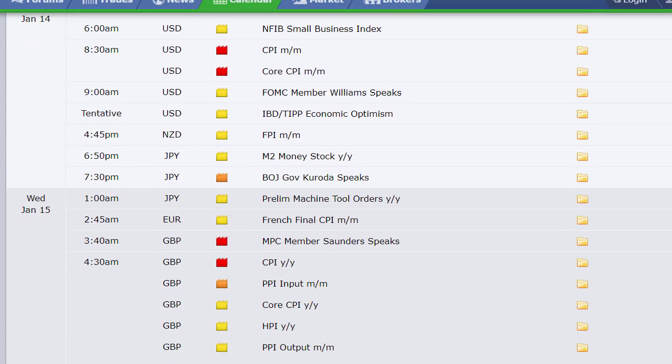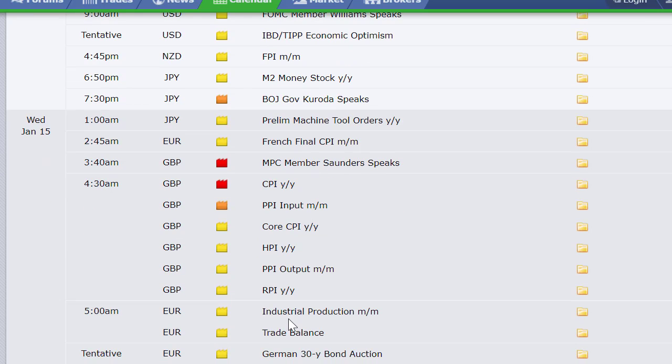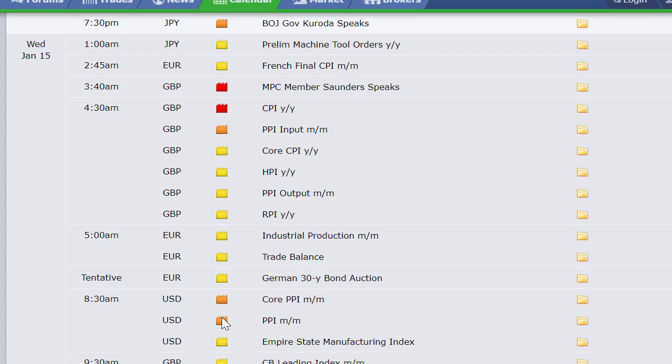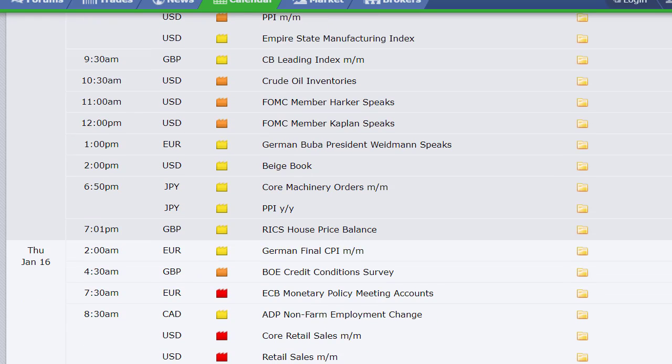French final CPI, UK CPI, PPI, HPI, and RPI. All the inflationary numbers at 4:30 a.m. on Wednesday. Love how they do that all at once. That's great. Industrial production and trade balance out of Europe. German 30-year bond auction, core PPI out of the U.S., Empire State Manufacturing Index here in the U.S. We've got the CB Leading Index out of the UK. Wednesday at 10:30 a.m. Eastern Time, crude oil inventories. Then we've got a couple Fed members speaking. The U.S. Beige Book at 2 in the afternoon.